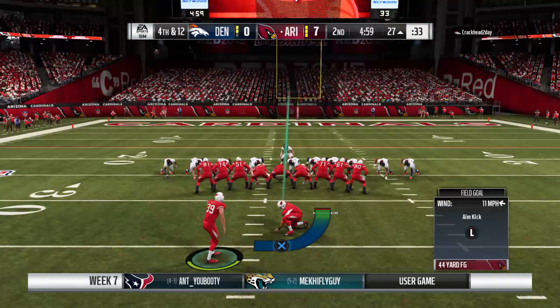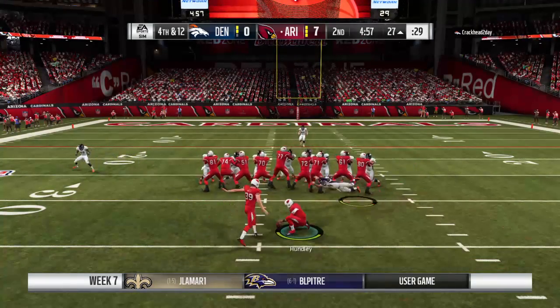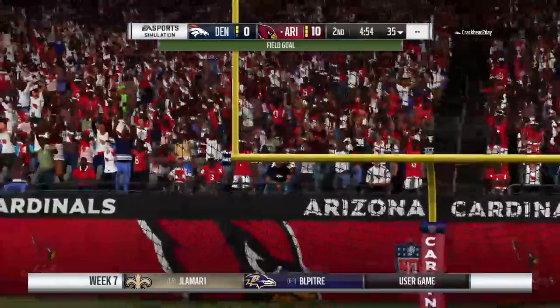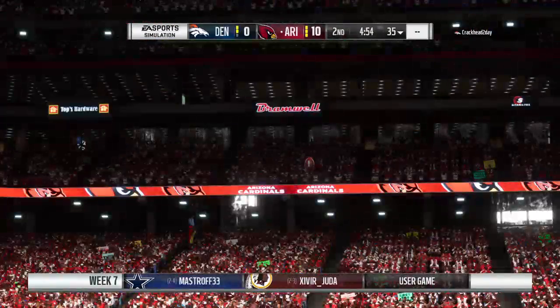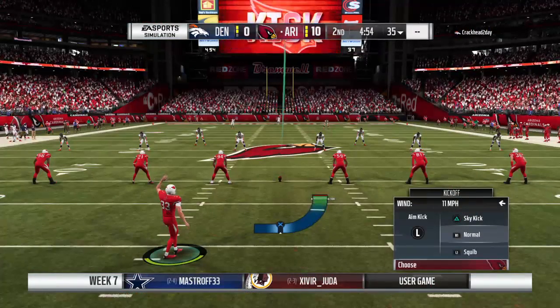And now out is the Cardinal field goal team here. This from 44 yards away. And this one is going to just tuck into the bottom left corner as he gets it to go. And the lead moves to 10-zip. So that's a 7-play drive that ultimately stalls out there at the end.